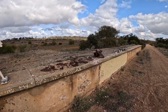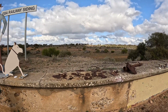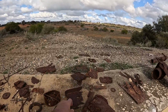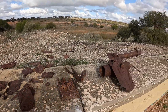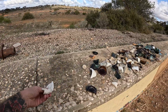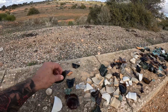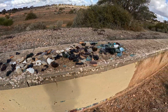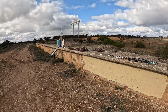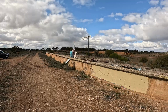So apparently there was a school here in 1894, and people obviously meant to collect old bits of rail, steel and stuff they find around the place, and old vintage bottles, and put them on the wall for if you come and have a look at this place. But it's literally in the middle of nowhere, just a little wire side.